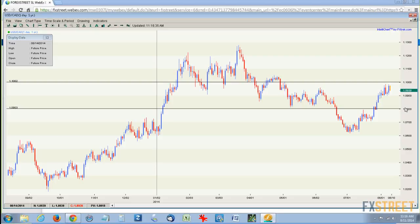Any other crosses? Any other pairs you guys want to take a look at? Kiwi Swiss. Kiwi Swissy, okay.